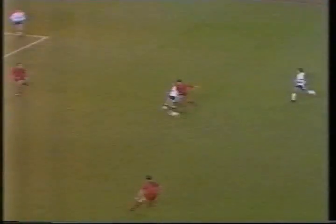And broken up by Nogan for Oxford. Gascoigne gets back to challenge him. Look at that. They used to say he didn't work hard enough. Stewart. Simpson.